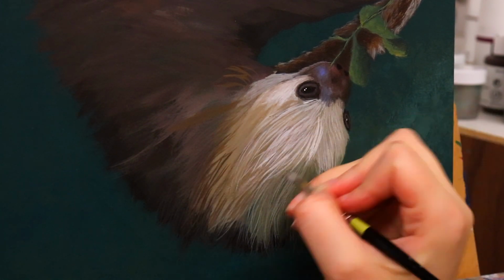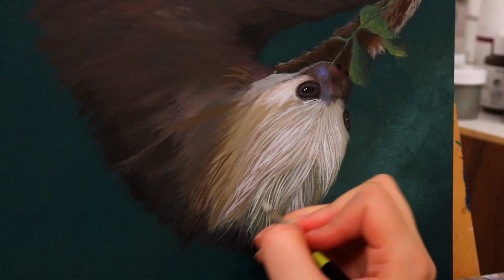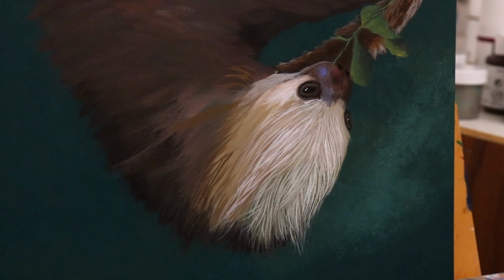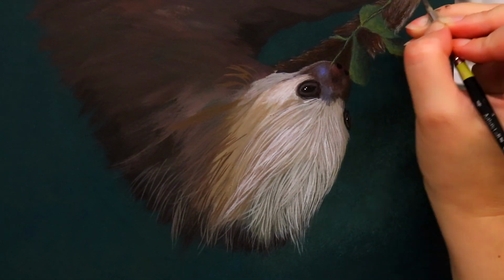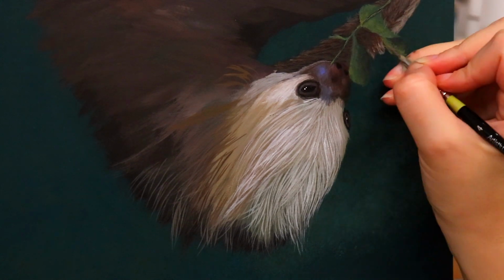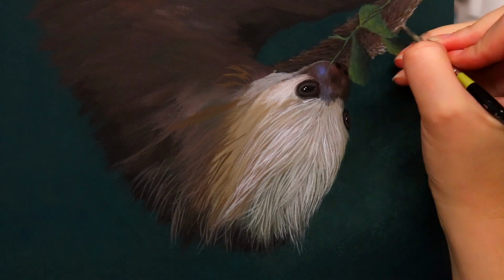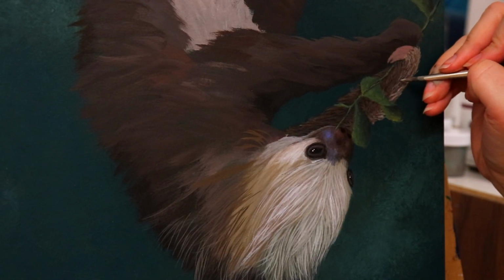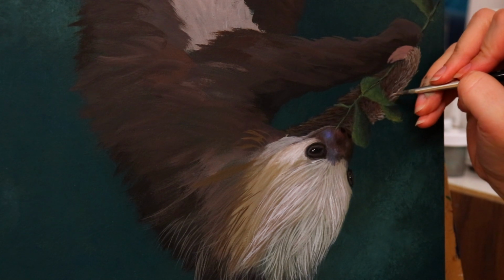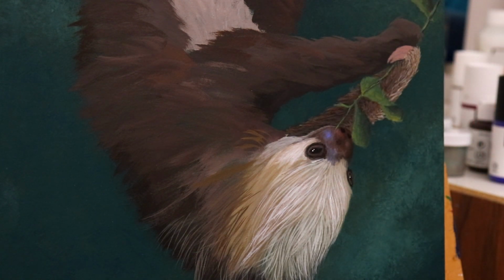And the main advice that I can give when you are painting fur is to really pay attention to the direction of the fur and continuously look at your reference image to keep track of what direction your fur is going and how long your fur is. And at this stage, I'm not even using a liner brush for these details. I'm just using a typical rounded brush with a decent edge on it. And I prefer this because they hold a lot more paint and you can do a lot more lines.